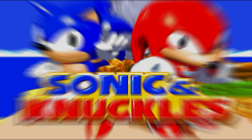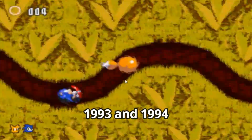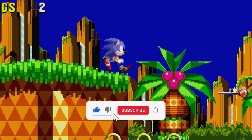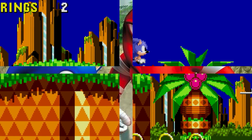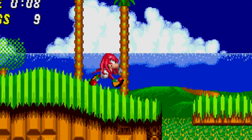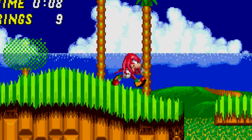Both Sonic CD and Sonic and Knuckles, released in 1993 and 1994, introduced exciting new settings for the Blue Blur. The revolutionary potential of compact discs was put to good use in Sonic CD, which received widespread acclaim as a result. In their own unique manner, Sonic and Knuckles tried something new. Thanks to the lock-on cartridge, Knuckles could be played in Sonic 2 and Sonic 3, which were otherwise incompatible.